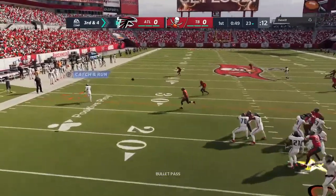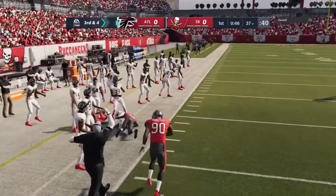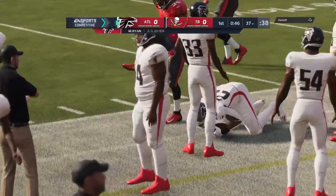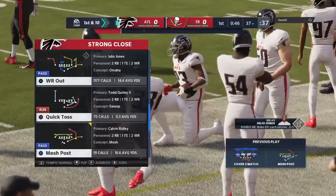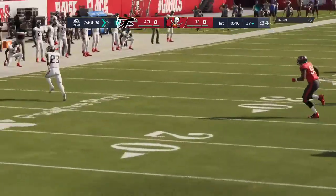Here's Ryan. He is going to find Hill here. And he takes us beyond the 35 before going out of bounds. It's a gain of 13 and a first down for Atlanta. Well, that certainly has to feel good.